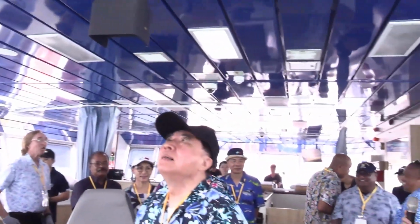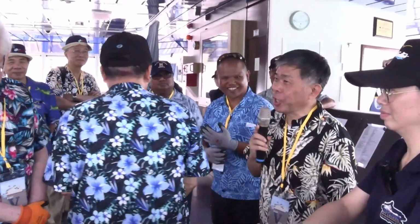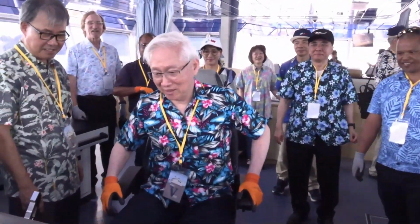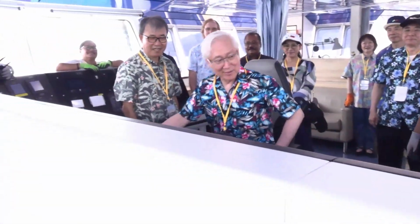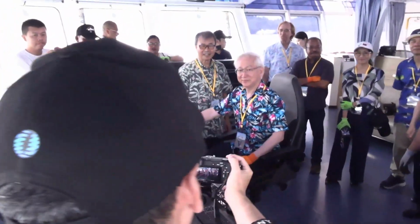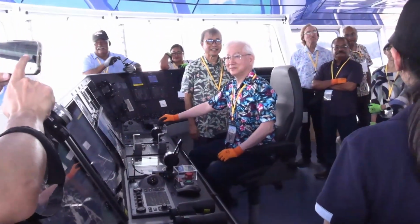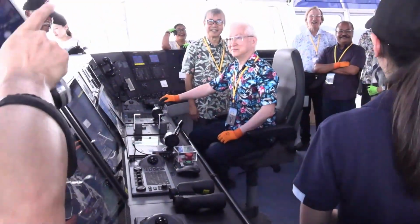Our honorable guest must take a photo, sitting in her chair to feel how it's like to be in charge of the whole ship. And then the joystick over there is to control all the thrusters. So the modern young people, they don't have a problem at all because they were born in this age of joysticks.